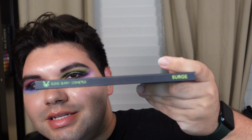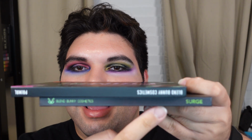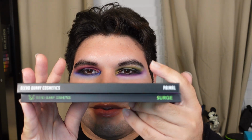Because now, all the other ones are like this, where it's like, okay, palette name here, blend bunny over there. This one, it's upside down, so here's the palette name and the logo, but here's the top of the palette. This is the top of this palette. So you have to store it like this for it to make sense. So that bugs me a little bit. Continuity is a big thing for me.